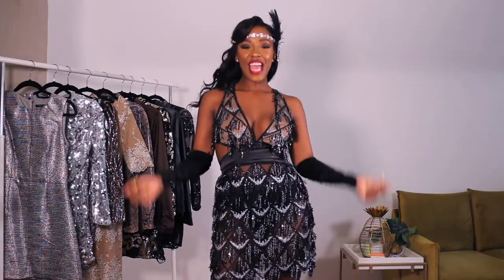Okay, now we're ready. Thanks to our NueBoo boob tape and our nipple covers, we're feeling sexy, we're feeling confident, and we're feeling safe and secure.